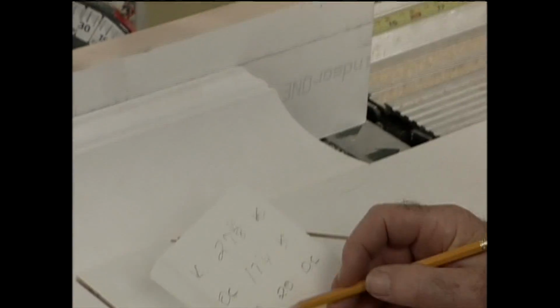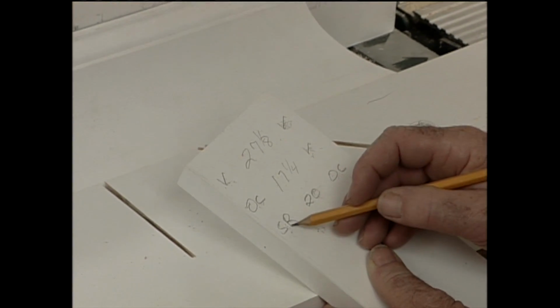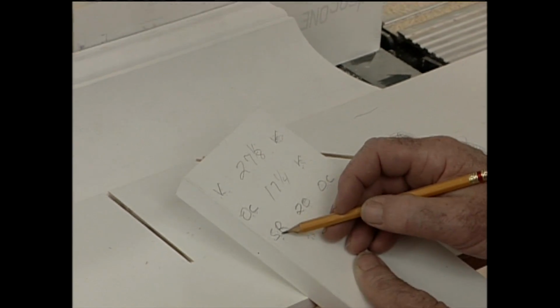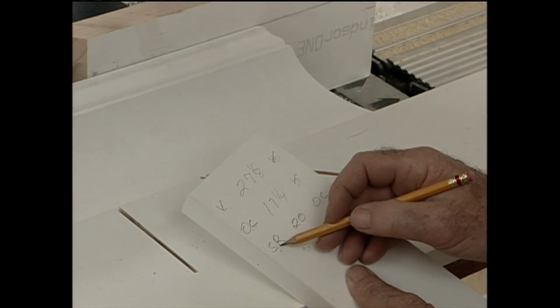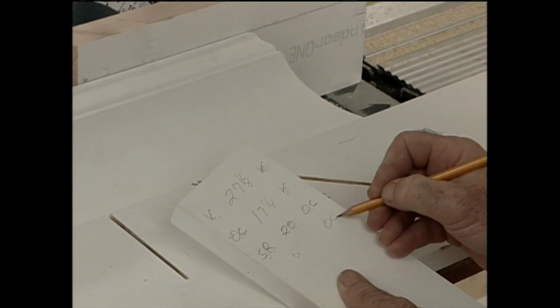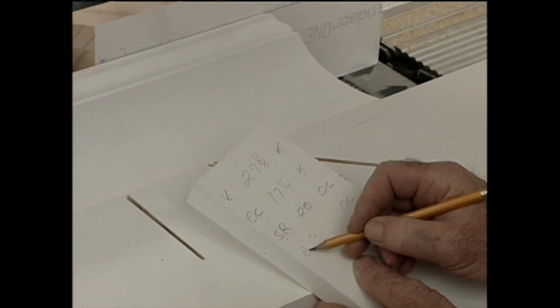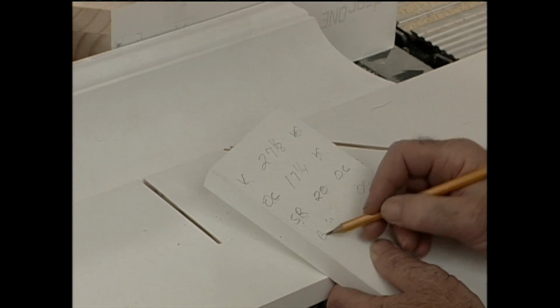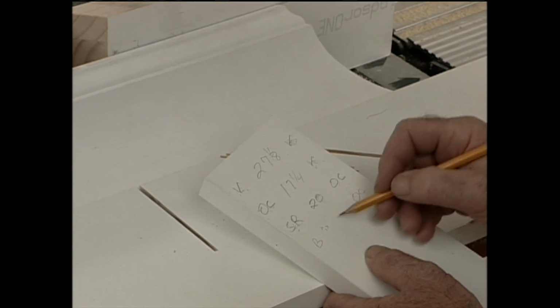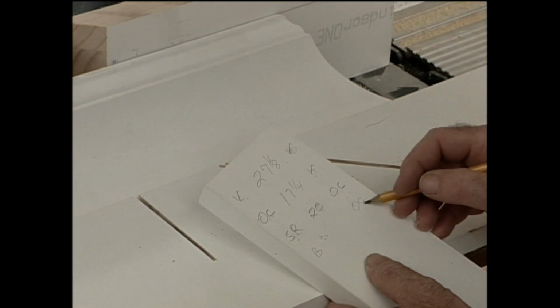See, if this piece here has a self-return on the left-hand side, in other words, an outside corner on the left-hand side, that means the little self-return that goes back to the wall has to have an outside corner on the right-hand side. Now the left-hand side of that piece would just be a simple butt cut because it butts right into the wall. We don't need a measurement on it because the two cuts are very simple, but we do know that that outside corner is on the right-hand side.